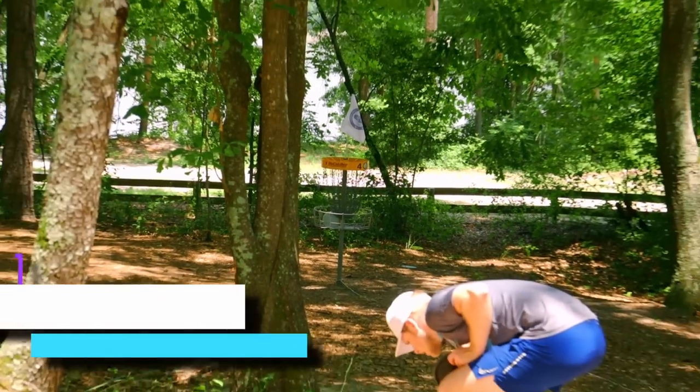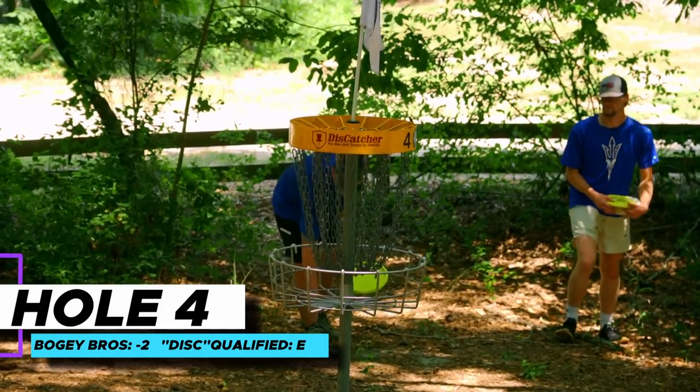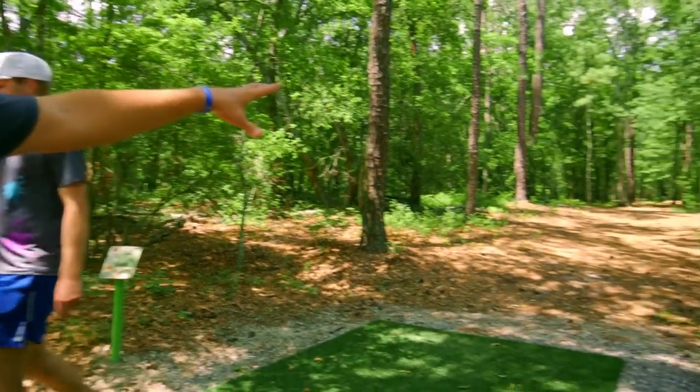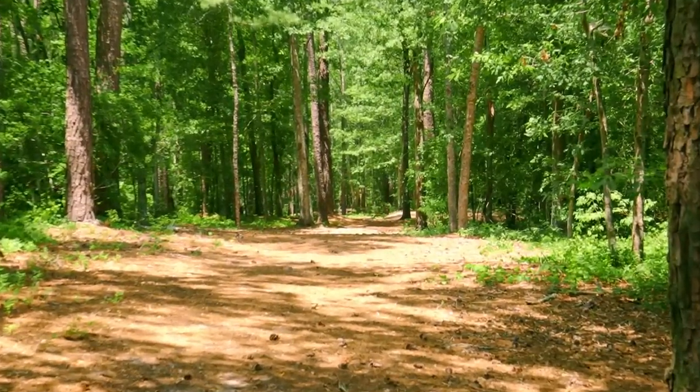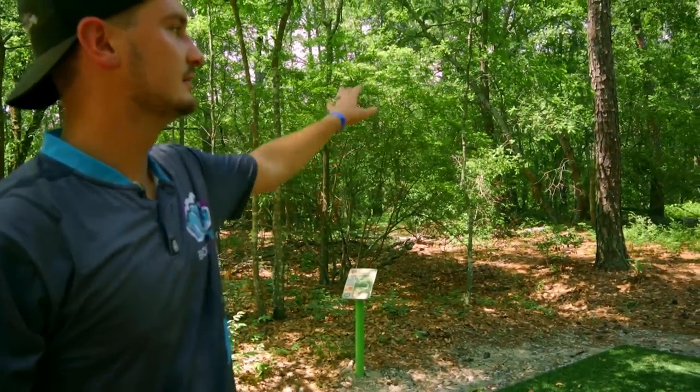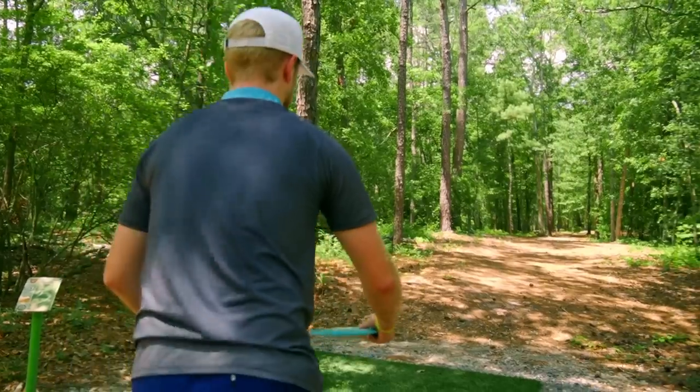Good putt, Trevor. All right, 582 foot par four. Looks like we're kind of playing towards that fence area and then taking a hard left to the baskets, basically that way. First shot, just get in play, it looks like.